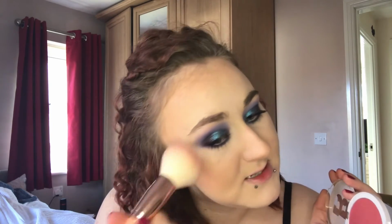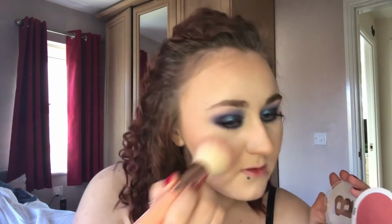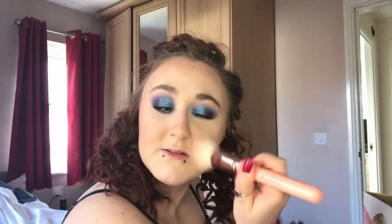I'm just going to go in like this. I have swatched it and it is this beautiful shade, but I haven't tried it on my skin, so I'm just going to go in. Ooh, that looks really intense on camera, but it's not as much in real life. I'm just going to do the other side. That is so gorgeous, and the shimmer isn't too intense.